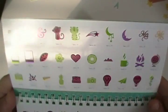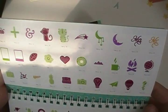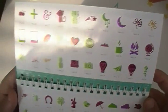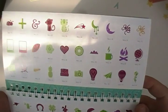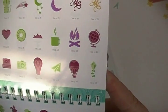Now look, we start to get bugs and animals. So we have a ladybug. We have the ampersand, plus sign, a little monkey and a tiger, a shooting star, the moon and stars, moon, Mr. Mrs., two different kinds of frames, another leaf, another flower, another heart, a donut, mountains, fun coffee, campfire.